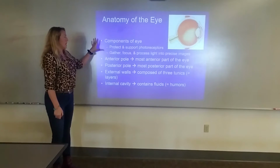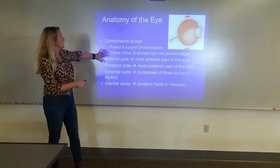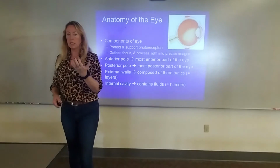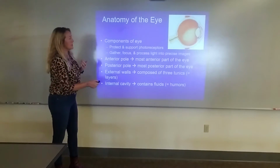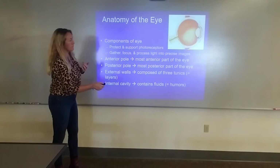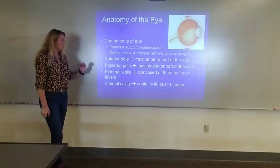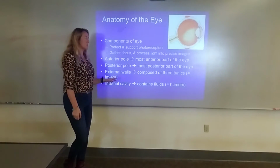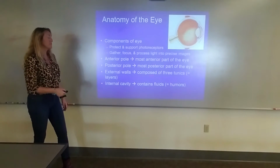The anatomy of the actual eyeball has a whole bunch of different components. All of these need to protect and support the photoreceptors and gather and focus the light on the back of the eye, the retina, so you can make precise images. The retina is in the back of the eye, right here. The lens is right here, and the front cornea, the clear part, is right here. So you've got an anterior pole, a posterior pole, external walls, and there are 3 layers or tunics that make up those walls of the eyeball. And then there's an internal cavity that has fluids in it.